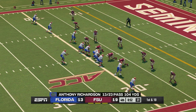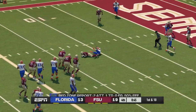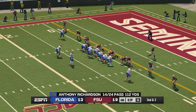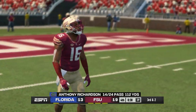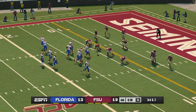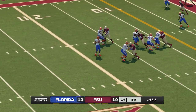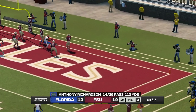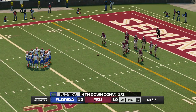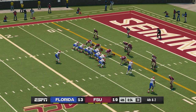Under a minute left in the game. Completes it, but he can't shake the defense. The spike will stop the clock. This is the eighth play of this drive. And he just gets rid of it. And once again, the coach has decided to go for it on fourth down. And if they don't get this one, you can start to warm up the bus.